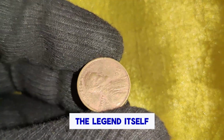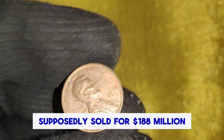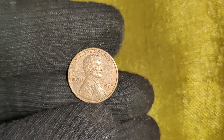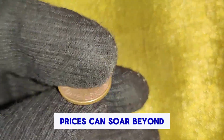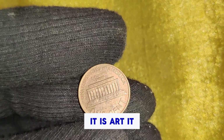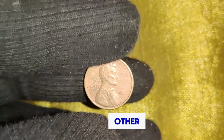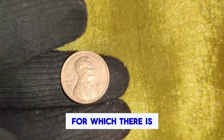And then there is the legend itself, the story of a single 1978 penny that supposedly sold for $188 million. To some, this sounds impossible, even absurd, but within the world of rare collectibles, it is not unthinkable. When billionaires compete for a one-of-a-kind item, when prestige and rarity collide, prices can soar beyond imagination. A coin is not just metal, it is history, it is art, it is status, and above all, it is unique. If a particular 1978 penny can be proven to exist with qualities unlike any other, its value becomes untethered from ordinary logic. It becomes a treasure for which there is no price too high.